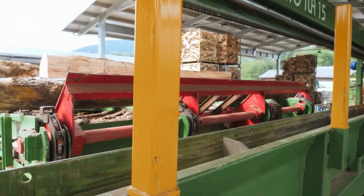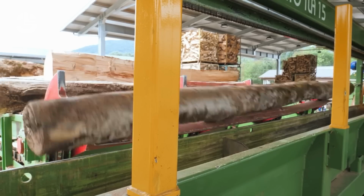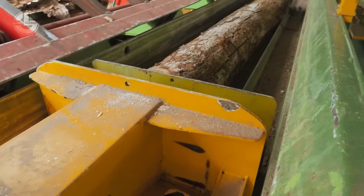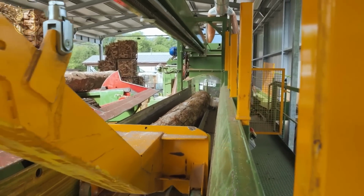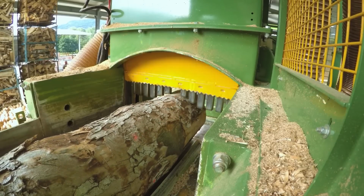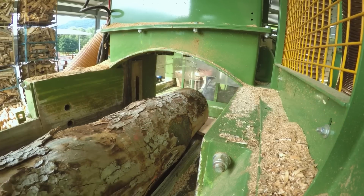which can divide them with a splitting force of 40 tons into smaller pieces. Electronic controls allow for adjusting the final wood size. An electric motor or the PTO shaft of a tractor can power the device. As a result of its high output capacity, it can process up to 20 cubic meters of firewood each hour.